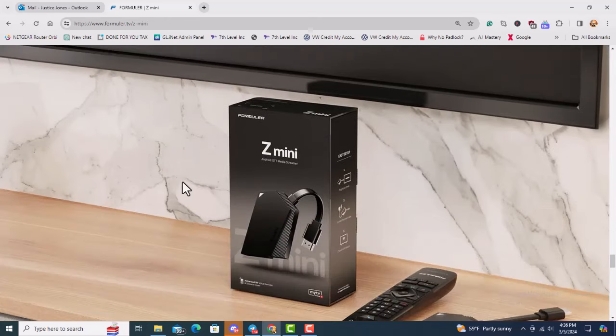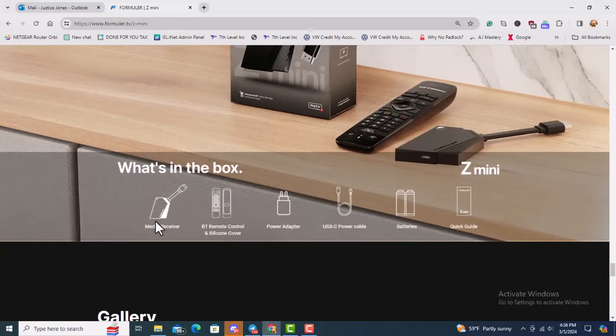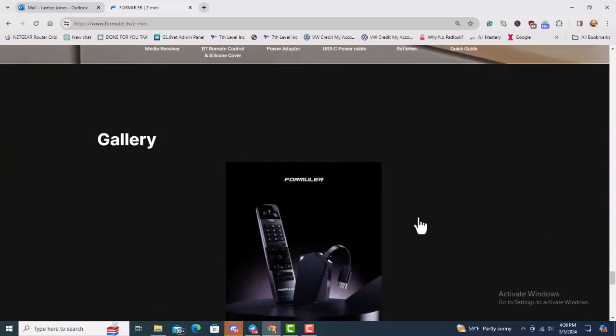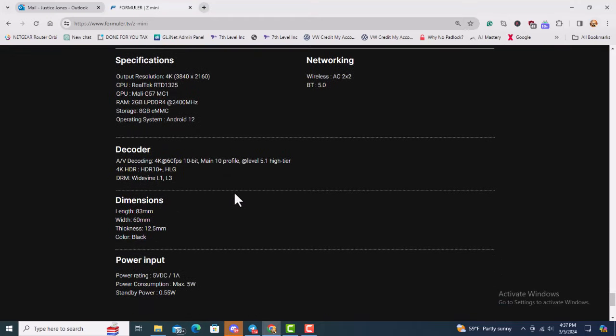So let's take a look at what it looks like. Very clean, very concise. What's in the box? It shows you what's in the box. And then you got a gallery here, which is very nice. And then there's some of the specs.